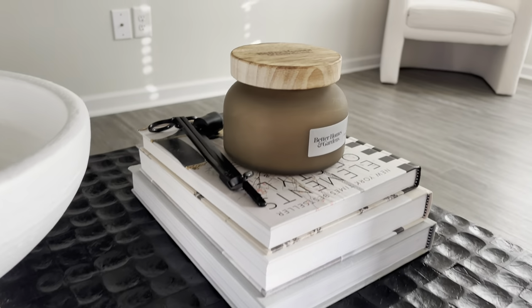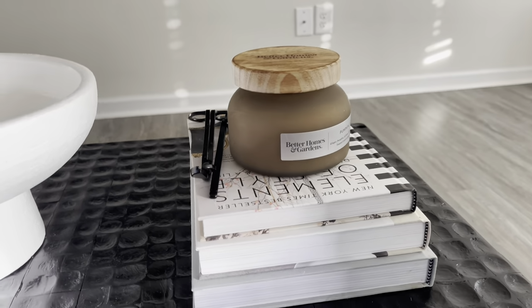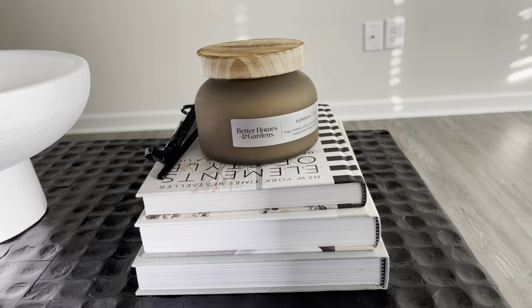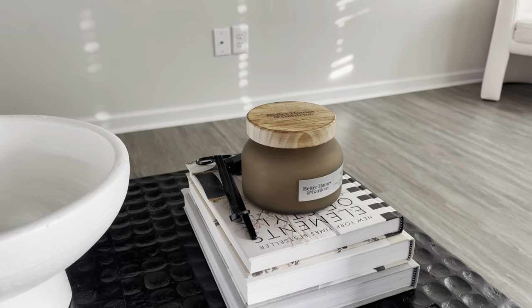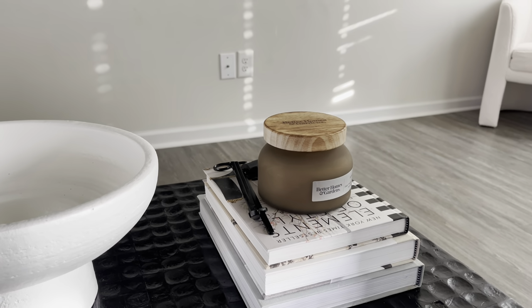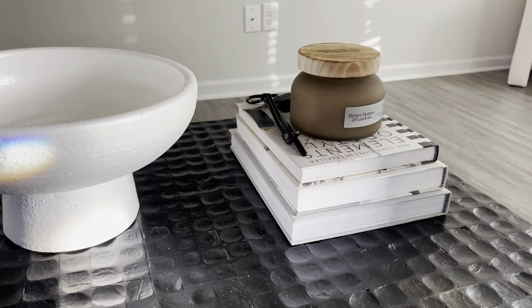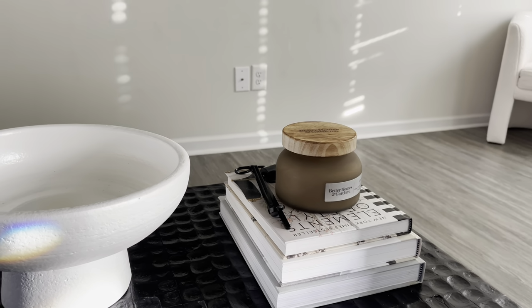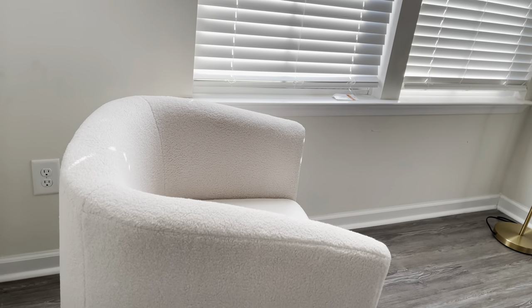And I just put some coffee table books, and I have this candle right here. This candle is from Walmart. And I just stacked some books on there, and I put my little candle trimmers beside it. But yeah, it's giving a little bit. I don't know about the coffee table though. I'm still kind of iffy, but the chairs are absolutely stunning. This is the front of the chairs, and this is the back of the chairs.